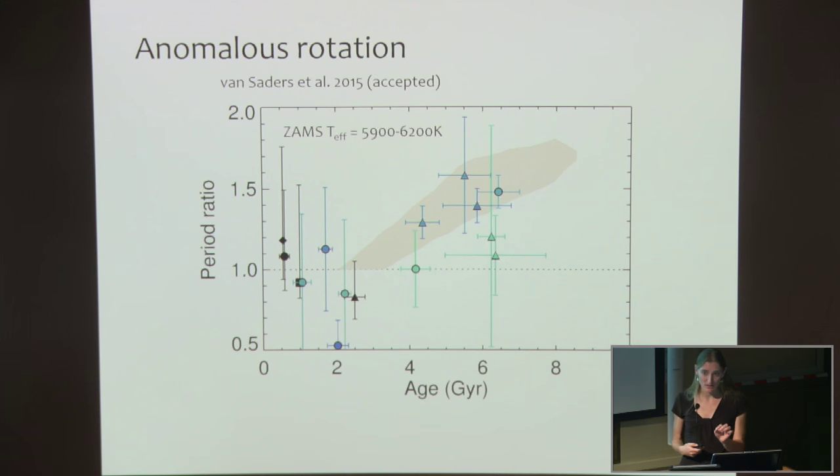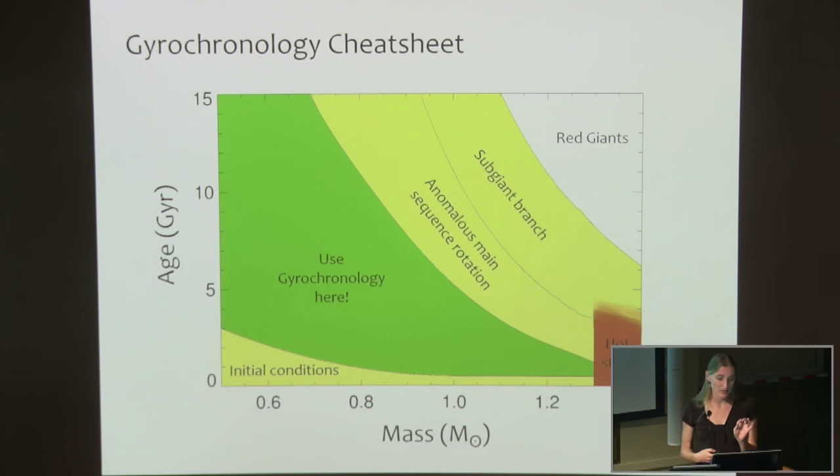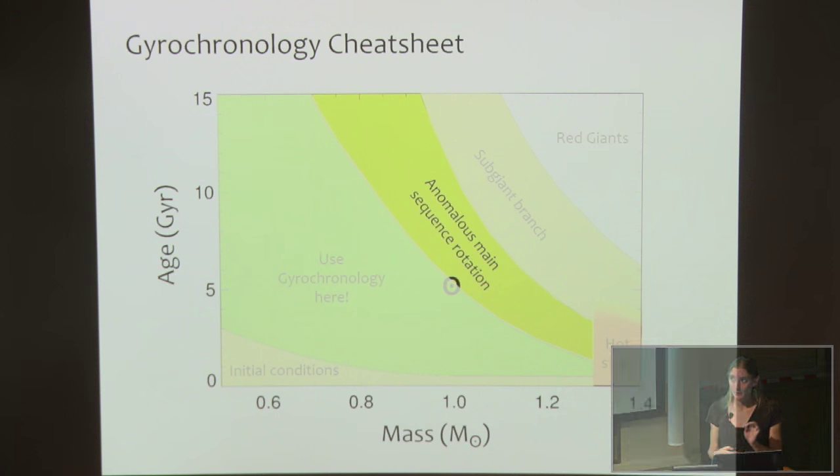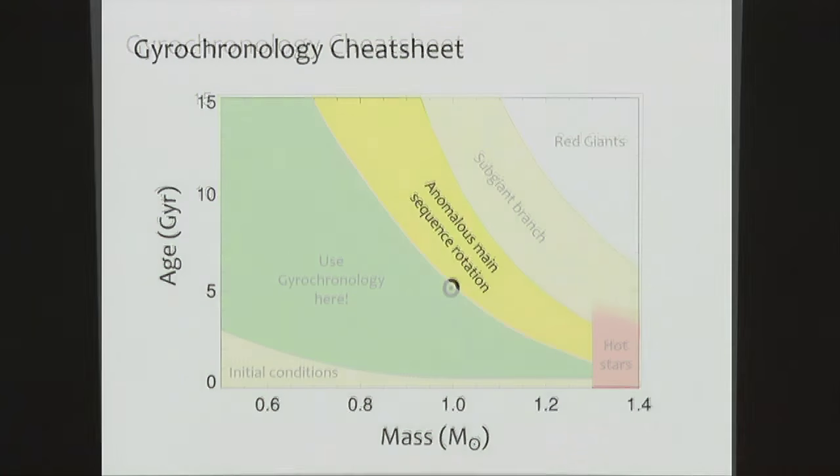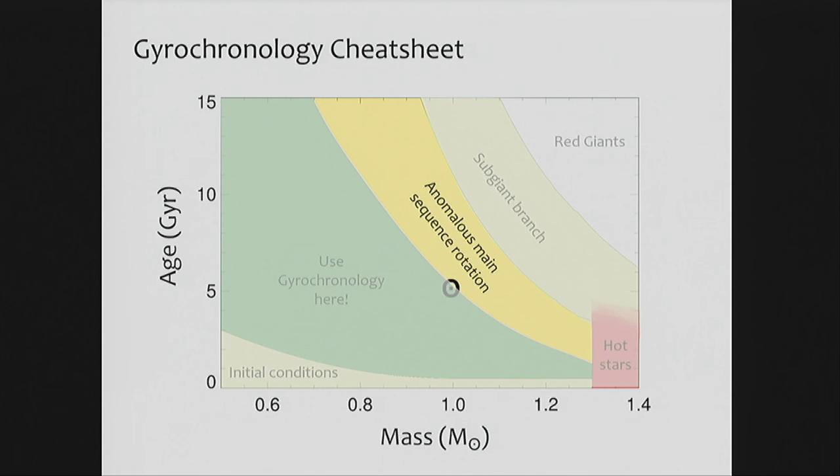So what does this mean then for gyrochronology? This is the yellow region here on this diagram, anomalous main sequence rotation. This sets in regardless of what your mass is at roughly halfway through your main sequence lifetime, when this effect starts to become important.